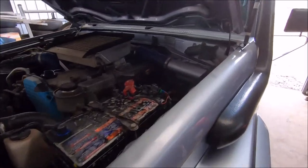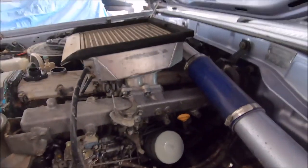I'll continue on now. I'm just gonna rip the oil filter off and chuck a new one on there, and I'll fill it up with oil.